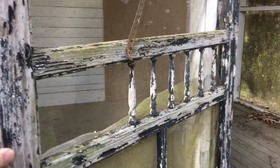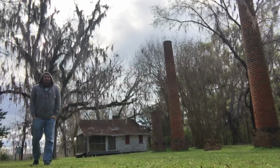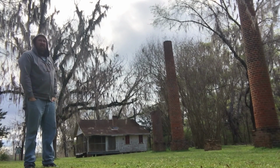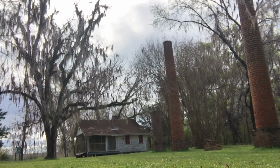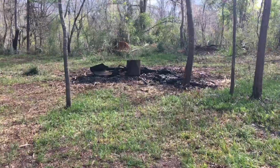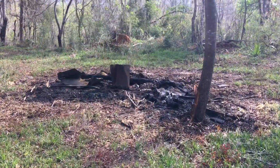This door is awesome. It even has the ambiance of the creaking sound. This house isn't haunted, it's missing a good opportunity. I can feel it getting colder by the minute. Another fireplace there off in the distance. And also, speaking of fire, looks like one was started right here.